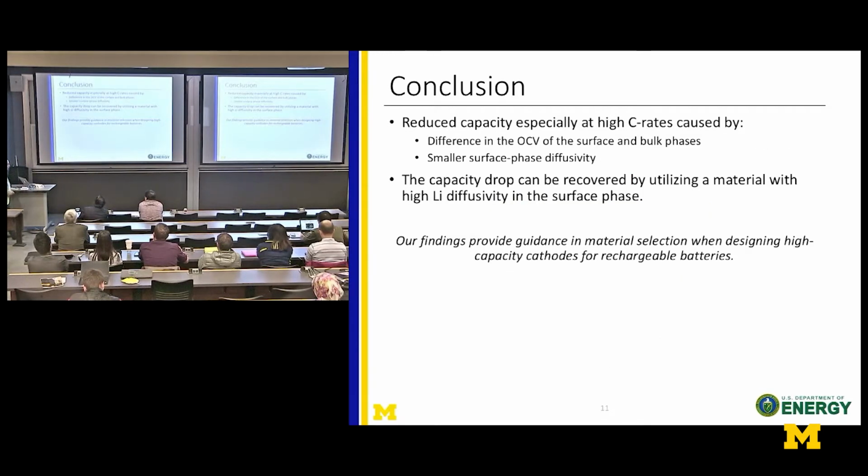So in summary, what we learned from this study was that we observed a reduction in capacity because of the OCV difference and small surface phase diffusivity. And this reduction in capacity is much higher at higher C rates, or higher charge-discharge rates. However, we learned that this reduction in capacity can be recovered by using a material that has a higher lithium diffusivity in the surface phase. So these findings in general will guide us in the material selection for designing hybrid cathode particles. Instead of just randomly choosing different materials, we can wisely choose the material for the core phase and the surface phase in order to have the highest possible electrochemical performance and highest capacity.